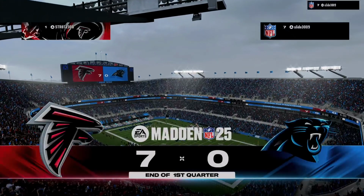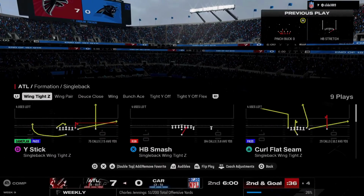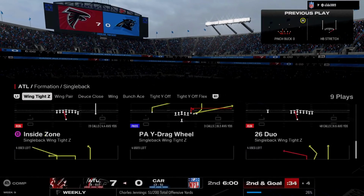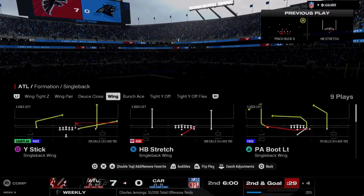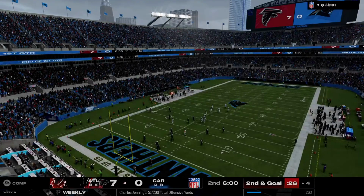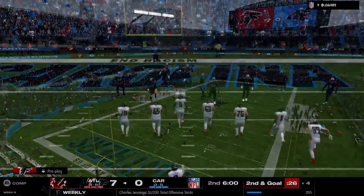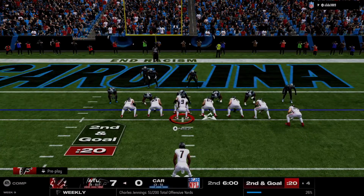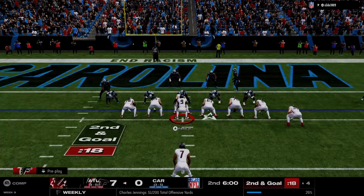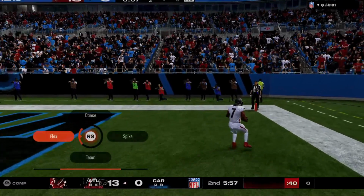So we'll get a 2nd and goal. Inside the 5, it is 2nd and goal. One more time, it's Robinson, and he gets to the out.